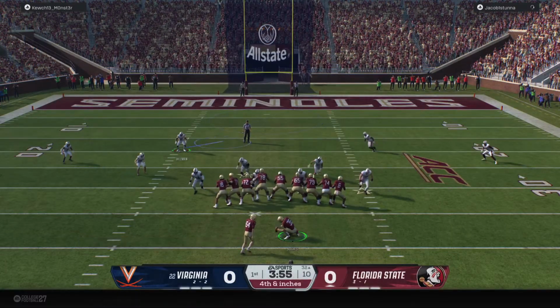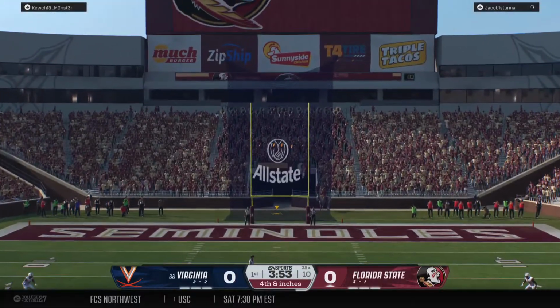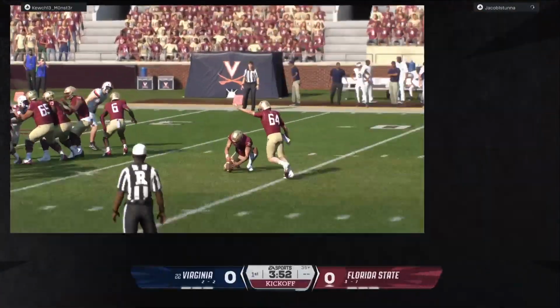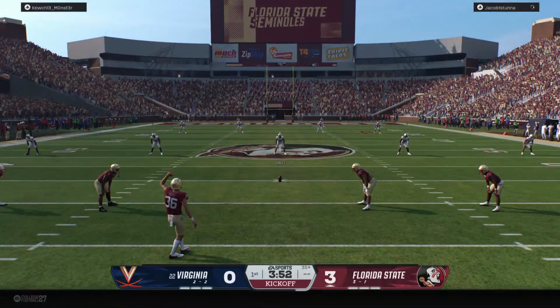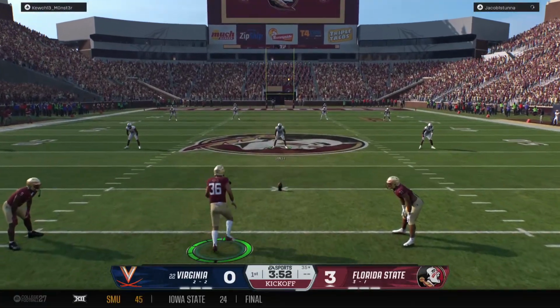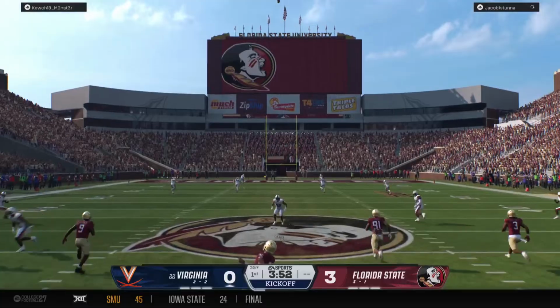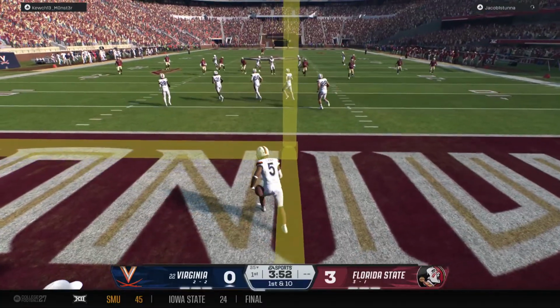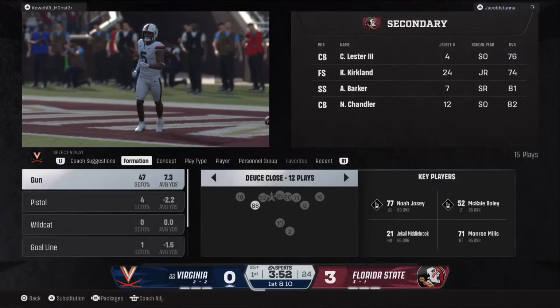Here comes the field goal unit as they'll try to get the 3. Never a doubt for this big-footed guy. 49-yard field goal is good. And I'll be honest, I don't love the call. On fourth and that short, I want to go for it. But you trust your kicker, he does his job, and he puts 3 on the board.